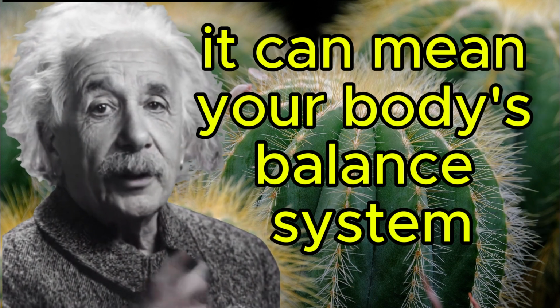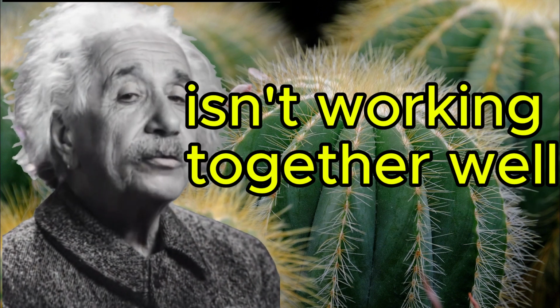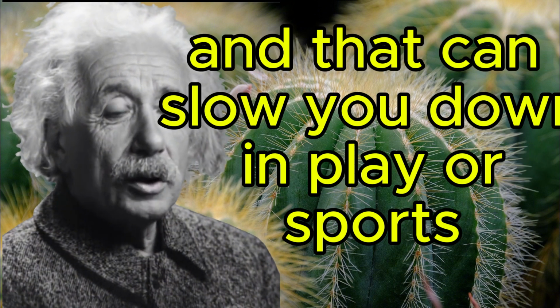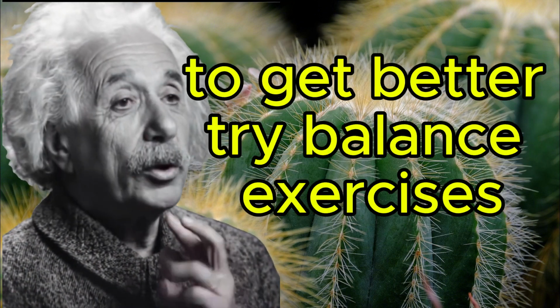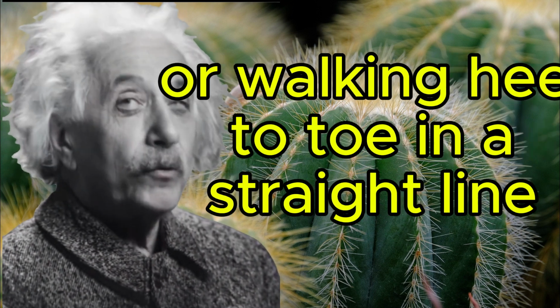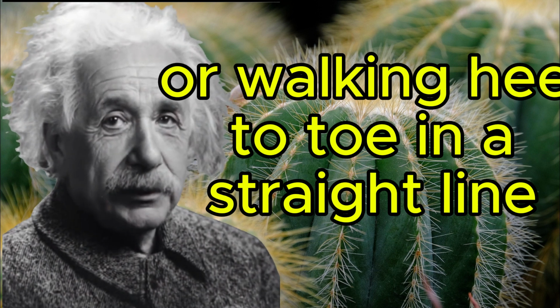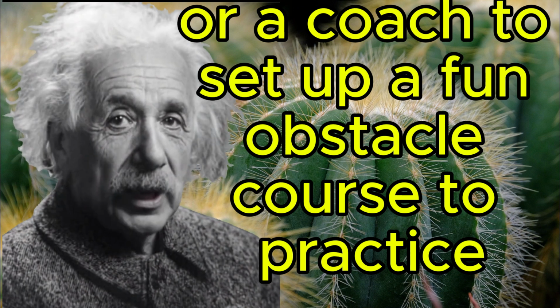It can mean your body's balance system, which uses your eyes, ears, and muscles, isn't working together well, and that can slow you down in play or sports. To get better, try balance exercises like standing on one leg for 30 seconds or walking heel to toe in a straight line. Ask your parents or a coach to set up a fun obstacle course to practice.